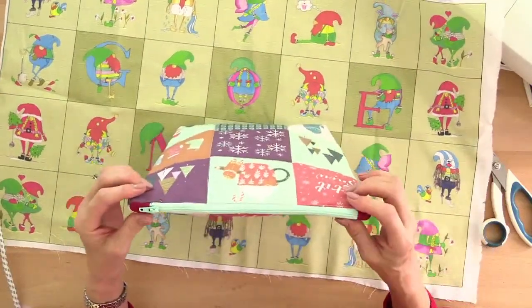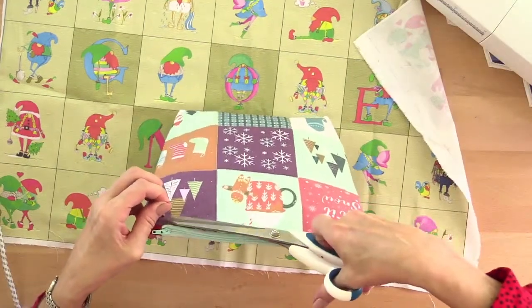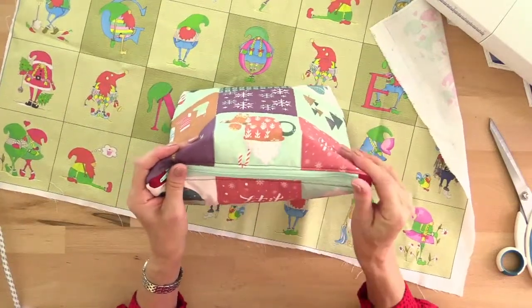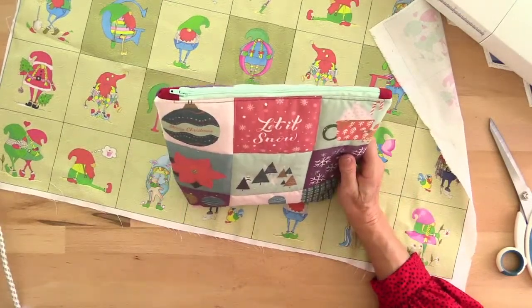They could be a little bit deeper, but as I said previously, if you go too far in with your tabs, then you have a very small opening for your zip. That lined up pretty well, didn't it? Yeah, see, still got it. Okay, so shall we clean a sewing machine?